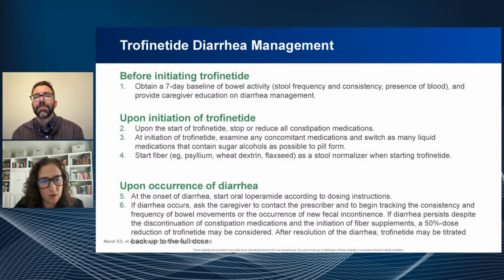And this slide, I think, is helpful to talk about Dr. Marsh's group, who wrote an expert opinion paper about how to approach planning for diarrhea management when starting trofinetide. The recommendation here is about taking a 7-day diary prior to starting, then stopping all constipation related meds when starting trofinetide. And another one, looking at all liquid meds that might contain sugar alcohols, and converting them to pill form, and starting a fiber, which can normalize and bulk the stool, and then starting medications as soon as at the onset of diarrhea if needed. And if diarrhea happens, having families call the provider immediately rather than wait and suffer through it, really aggressively reacting to those first loose stools.